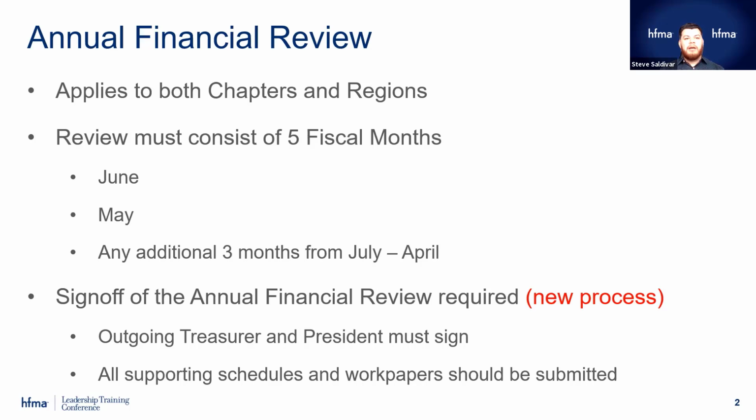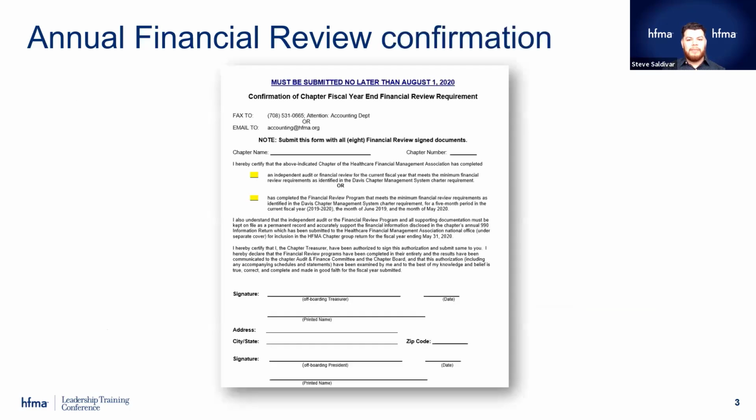So prior to submitting IRS Form 990 worksheets, the annual review must be completed, signed, and the confirmation of the chapter fiscal year-end financial review form must be returned to the association by August 1st with all supporting schedules and work papers. And we'll chat through that in a little bit when we go through the 990 process.